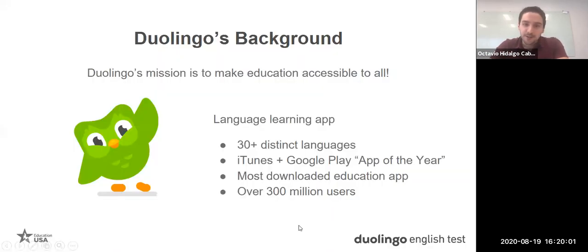So let's get started. A little bit about Duolingo. Yes, we are the same company. I've received this question quite a lot. I'm pretty sure that many of the attendees today, either you're using Duolingo to learn languages or you have used it before. We are the most popular platform around the world. You can learn more than 30 languages completely free. And we have over 300 million users using Duolingo and learning with us.